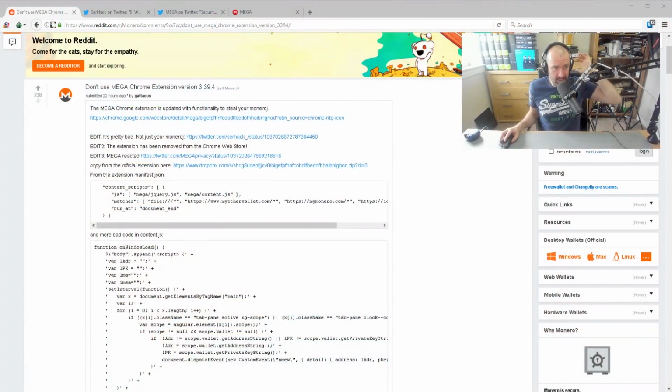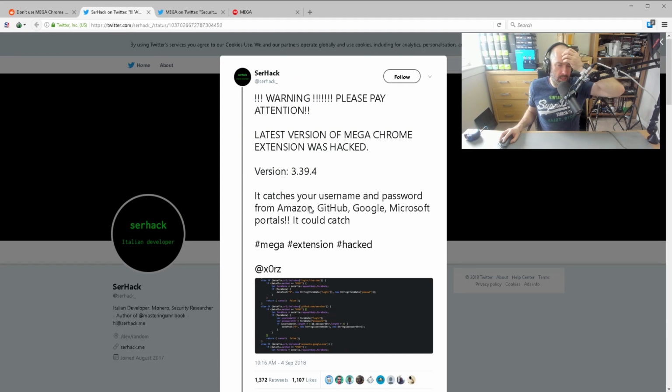On the subject of losing your funds, there has been a hack, and you can see here, this is on Reddit. It says, don't use the Mega Chrome extension. The Mega Chrome extension is updated with functionality to steal your Monero. It's pretty bad, not just your Monero. The extension has been removed and Mega reacted, so there are 3 updates there. It was initially brought to attention on Twitter. It catches your username and password from Amazon, GitHub, Google, Microsoft portals. So this thing was very dangerous.